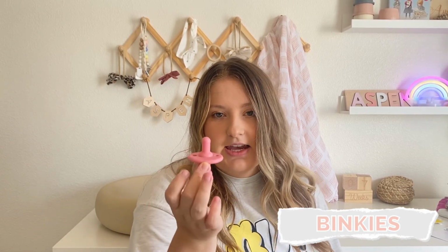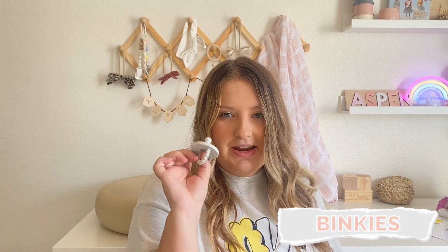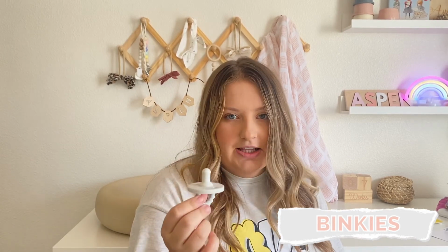We have also tried the Itsy Ritzy pacifiers, and again, it's kind of like that same nipple as the Avent Soothies, and it's just really hard for her to keep this in her mouth. It's way heavier than Bibs, and that nipple shape is not her favorite either. Same with Ryan and Rose, same nipple shape on this one. I believe they do have a few different nipple shapes, but this is the one that we have. She did not like this one either, so we decided to stick with Bibs.